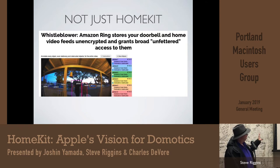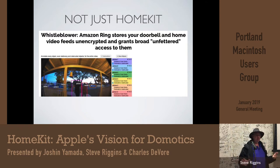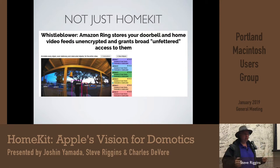We have an Amazon Ring doorbell. We love it. I bought it in December. It's awesome. Elizabeth can see who's at the door without answering the door. We get cat videos all the time now because it sees every cat that uses our porch as a thoroughfare. But it turns out that they've been uploading the video totally unencrypted and allowing anyone to look at the video, right? So that's a privacy issue.